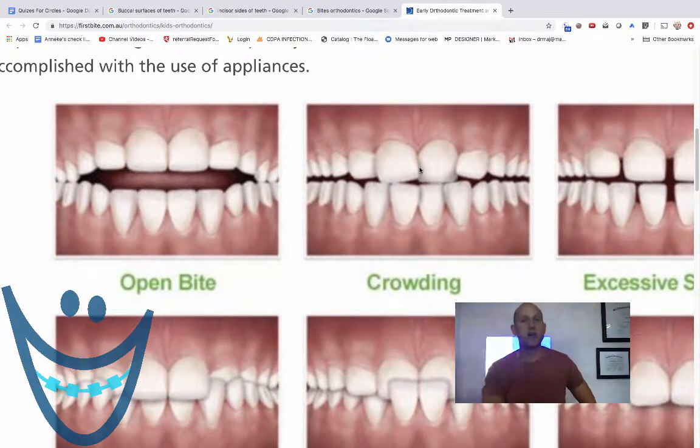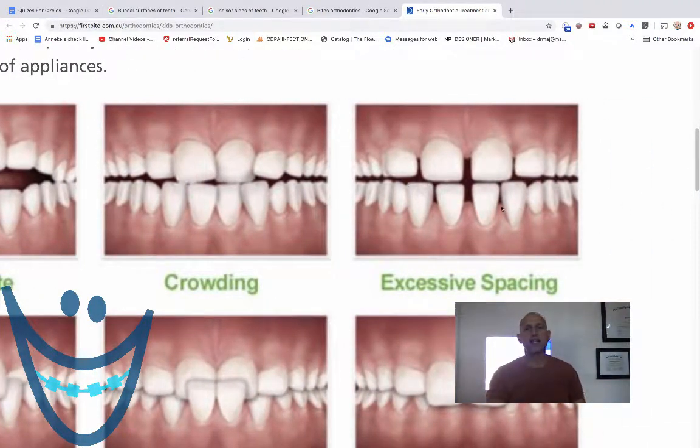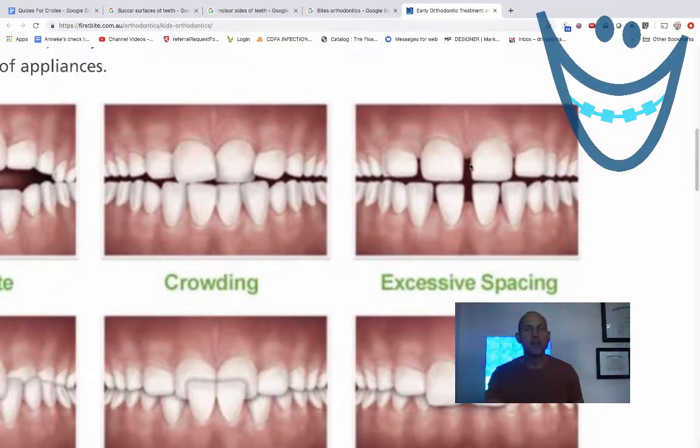Sometimes we'll say severe crowding. It's really, really crooked. This is excessive space. Sometimes patients will have too much space. The reason why they'll have space is either one, the shape of the teeth is not correct. The teeth are too small. Genetically, some people are born with small teeth. Or the teeth are totally normal, and because of a very big tongue, their tongue pushes forward as they swallow and it opens up space between the two front teeth.